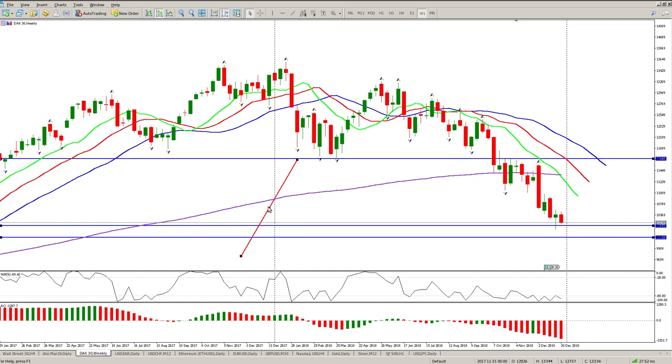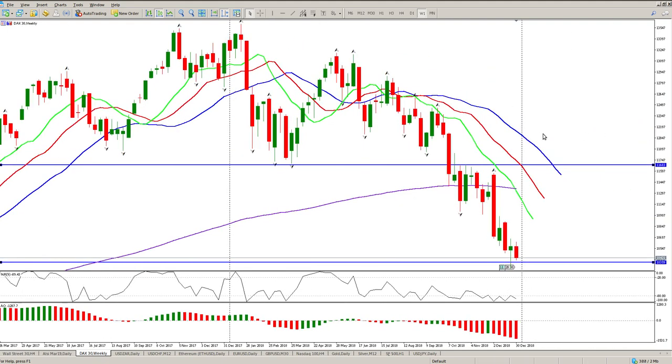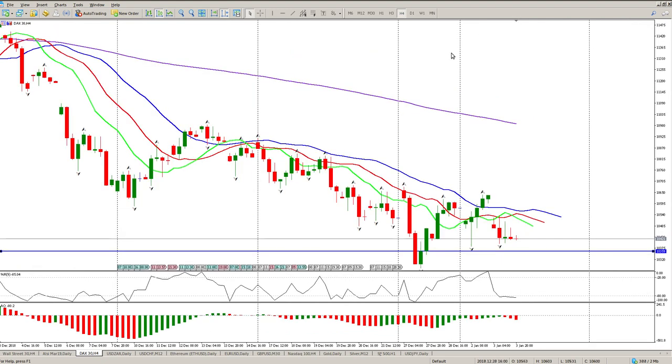Basically what we're seeing is that if we take the head and shoulders from the lower leg, we are very close to hitting that target. If we take the target from the longer shoulder, we are still quite far from that area. So there's a lot of indecision at the moment. And the key thing here is on the weekly, we are in a very strong downward trend. Let's move on to the 4 hour and see what we've got here.